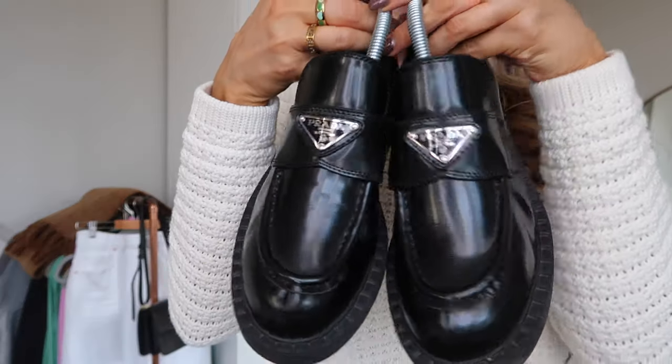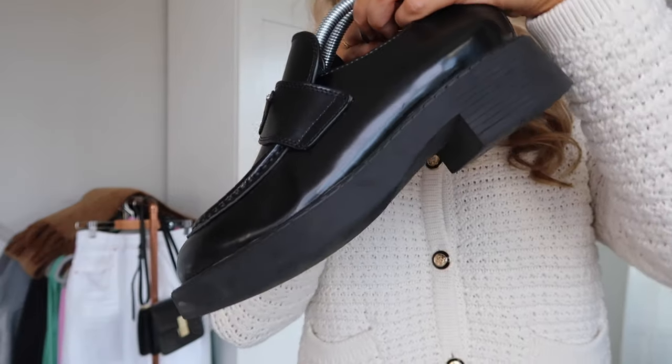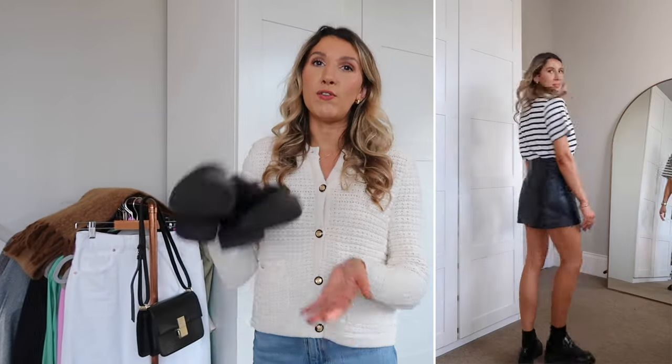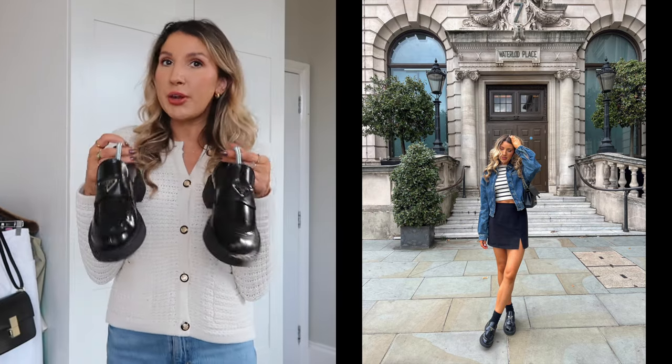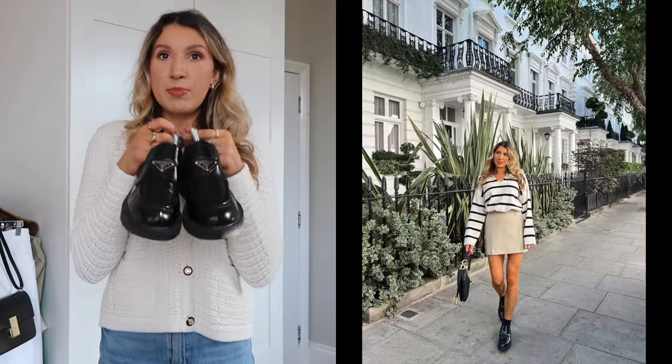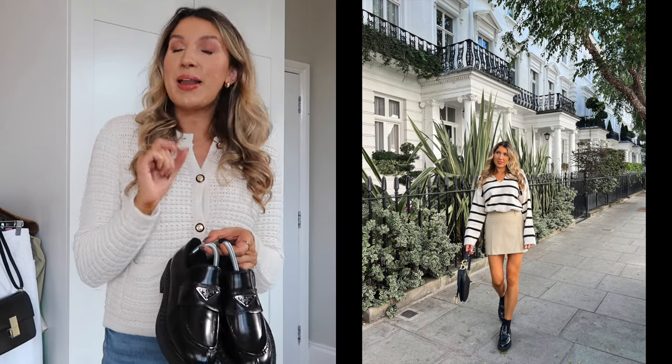So these are the Prada loafers. They're a little bit chunky, but not too chunky. I'll pop them on here. And guys, if you see my Instagram as well, I'll insert a couple of images on the screen of me styling up these loafers. I wear these so much, and I know they're not going to be for everybody. A loafer is a classic investment shoe. I really feel there's a place in your capsule wardrobe. I mean, it's going to be personal preference.